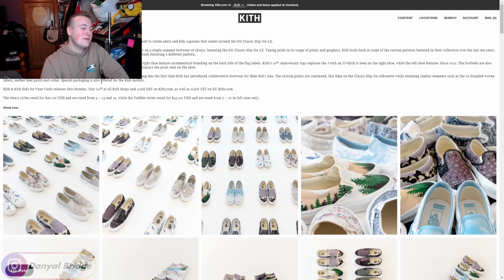Let's read this article. I know my big head blocks most of it, so sorry, but I will be reading it to you. Hopefully you can tag along for all of it, and then we'll dive into all the images of it and get into the nitty-gritty look of what is actually releasing in this capsule.